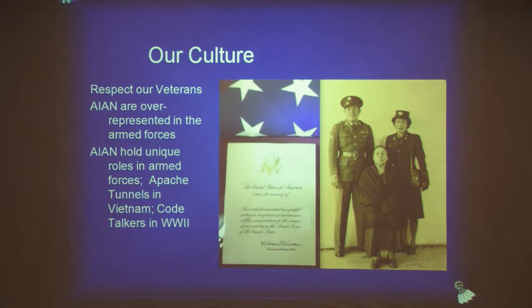Our culture, we have a deep respect for our veterans. Native Americans per capita have the highest service in the armed forces. That's my mom, that's my dad. I come from a military family, my grandparents on both sides. My mom, my aunts, my brothers, my sister, and I, and my son are the only ones in three generations that have not served. And if he's called, I'm taking him and running. He's 28, I don't know if he'd run.